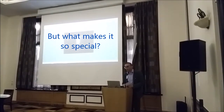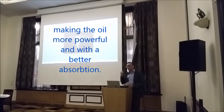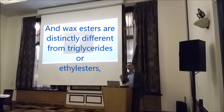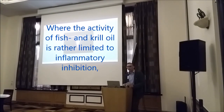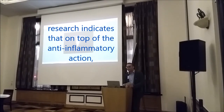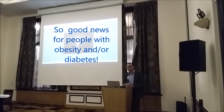But what makes it so special? Well, Calanus oil comes in the form of a natural wax ester, making the oil more powerful and with a better absorption. And wax esters are distinctly different from triglycerides or ethyl esters in terms of biochemistry, bioactivity, and health benefits. Where the activity of fish and krill oil is rather limited to inflammatory inhibition, research indicates that on top of the anti-inflammatory action, Calanus oil also has a big influence on the glucose balance and the insulin regulation. So, good news for people with obesity and or diabetes.